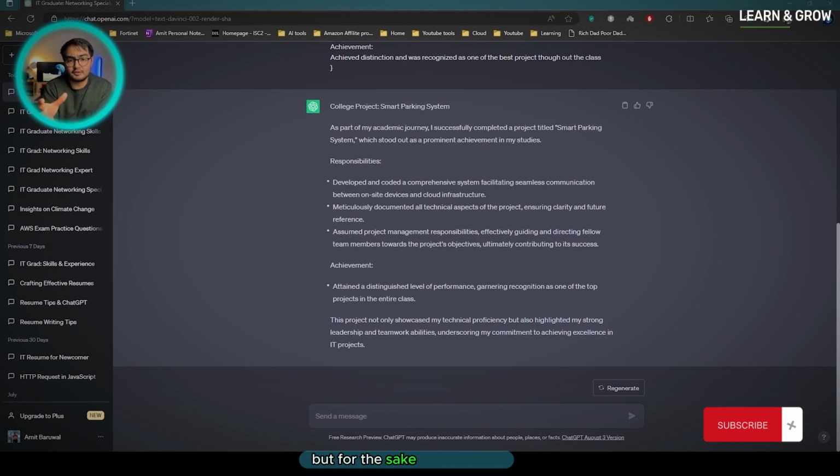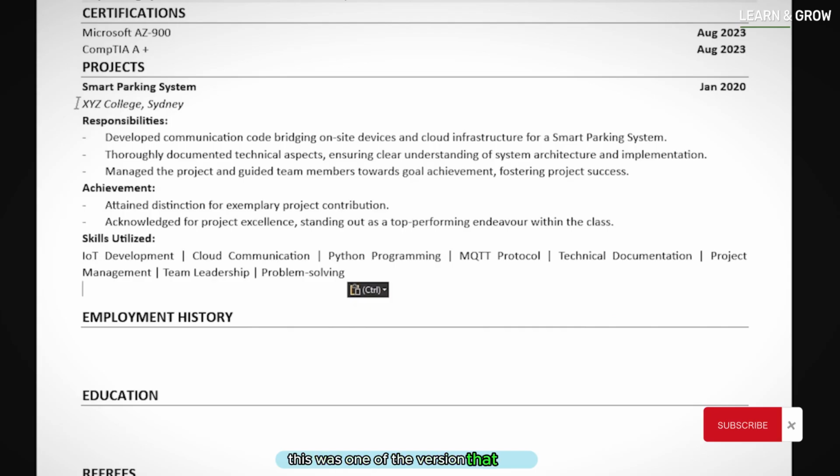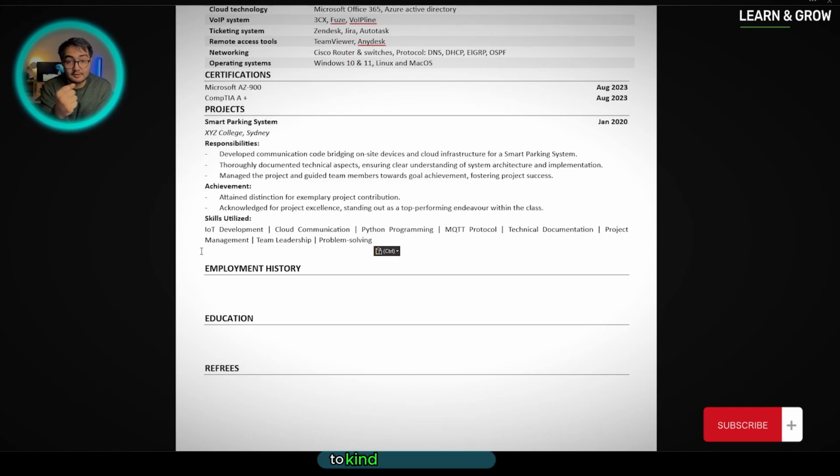So, but for the sake of this video, I'm simply gonna copy one of the outputs that ChatGPT generated for me. You can see here, this was one of the versions that was generated by ChatGPT, and this is how you can include all of your projects. If you have multiple projects, then this is how you can leverage the ChatGPT tool to nicely format and include the details of your projects on your resume.